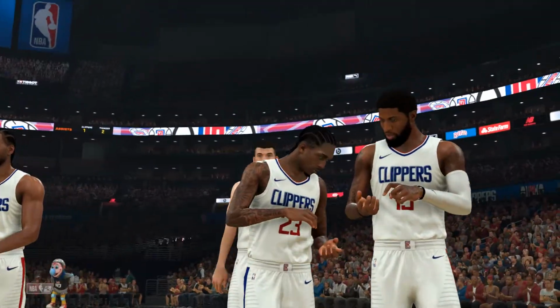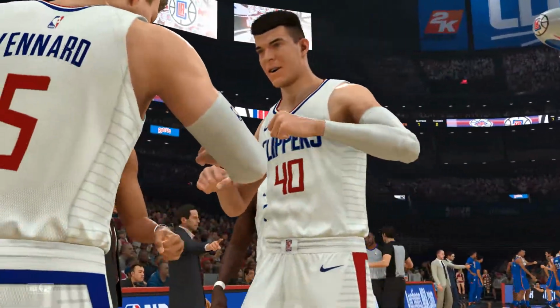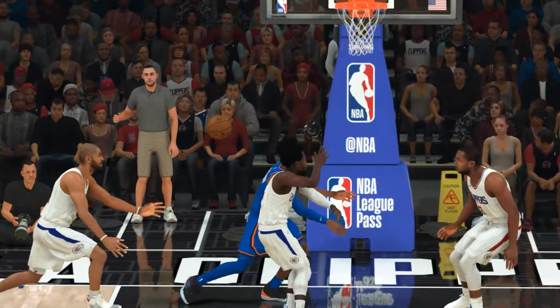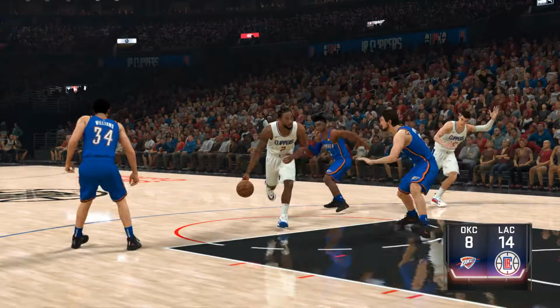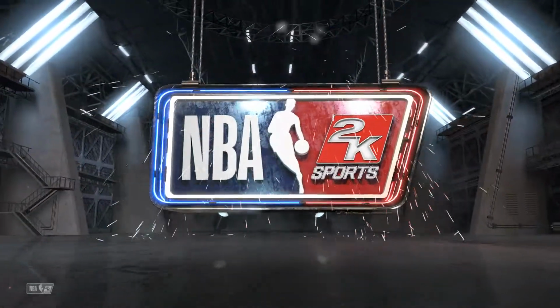Buzzer beater. Resourceful move there, ending the period on a high note. Great way to end the quarter there. Team is pumped up. And so it's the Los Angeles Clippers with a 6-point lead at the end of the quarter. They're pounding the ball inside, and that's where they've gotten their best production tonight.